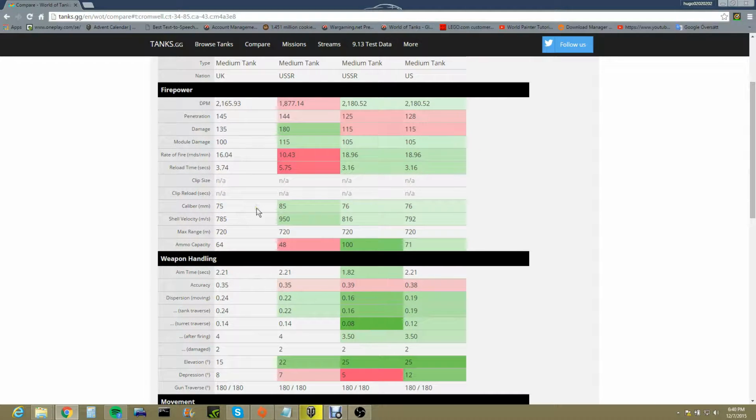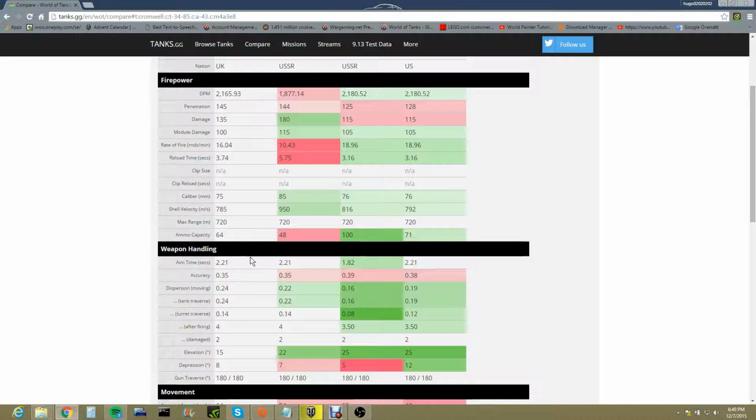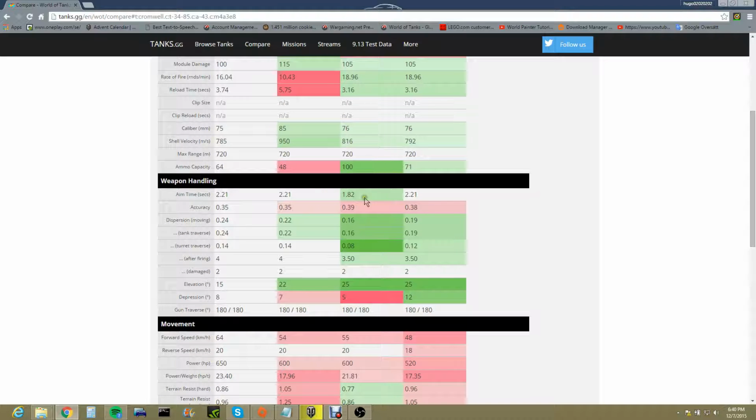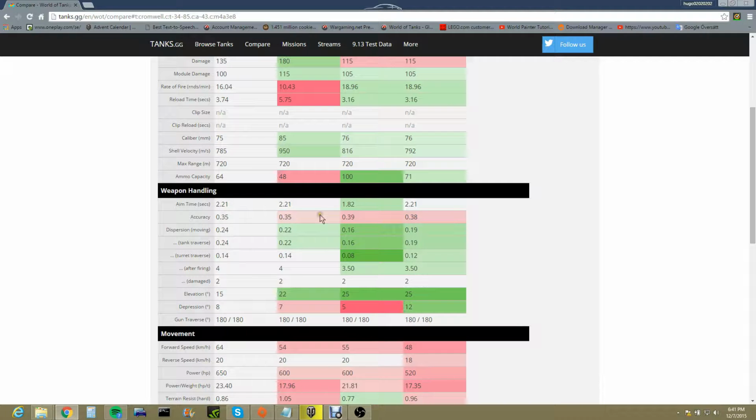The caliber of the guns: the Cromwell has the smallest caliber, and the T-34-85 has the highest. We go to aiming time, we can see that the A43 has the best aiming time at 1.82 seconds, and all the other three tanks have the same at 2.21 seconds. If we look at accuracy, we can see that the Cromwell and T-34-85 have the best. Then we have the EC8, and at last the A43.